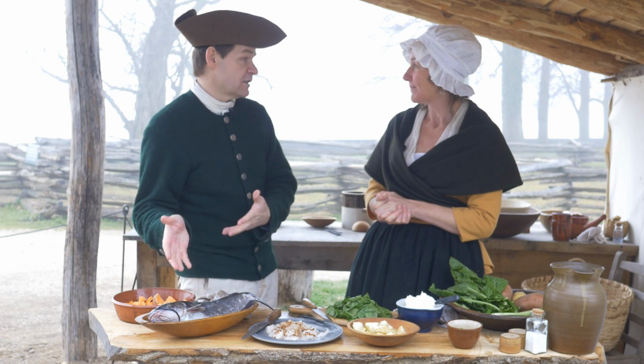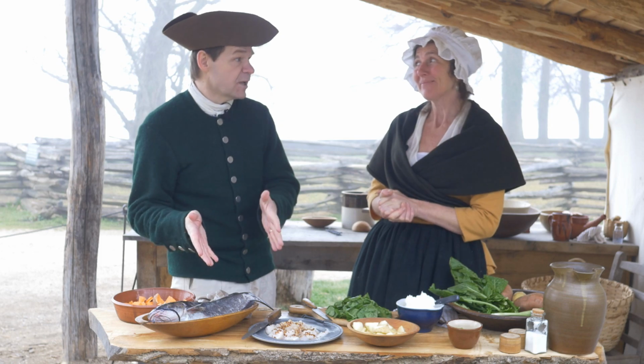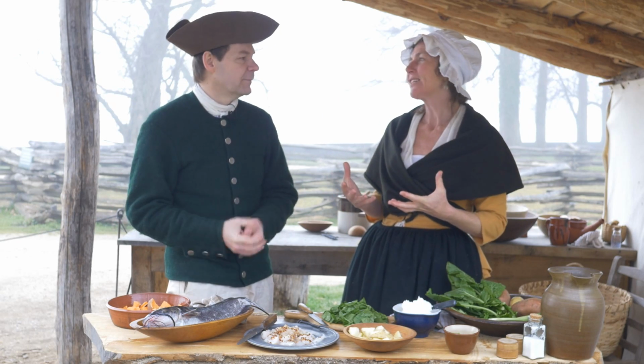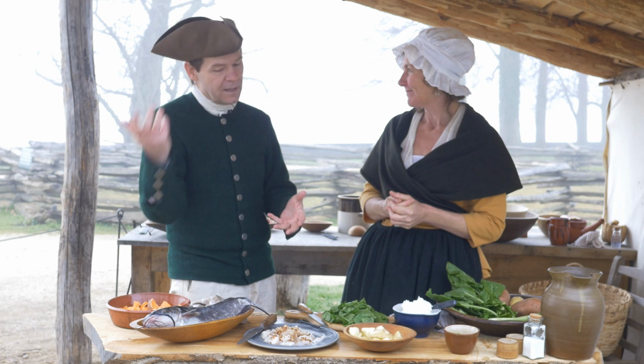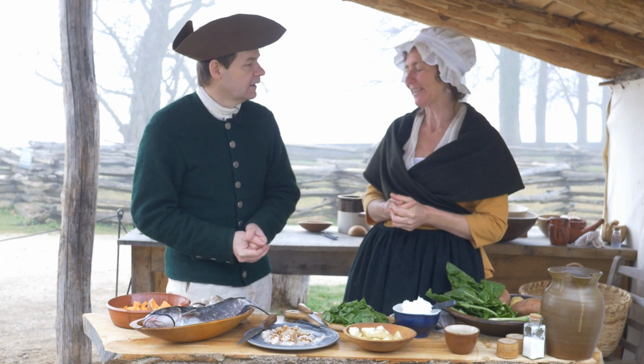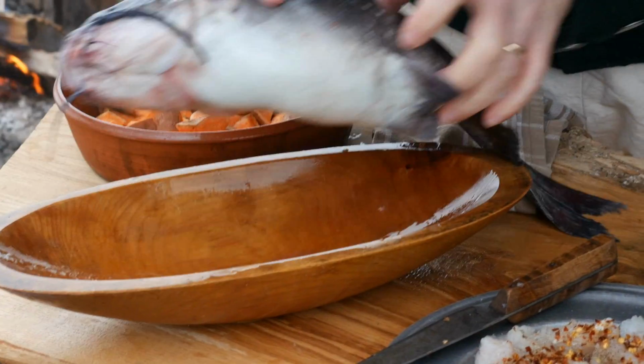Did they catch the catfish at the same time? Yeah, the catfish are bottom feeders, so they're going to be coming up from the bottom in the nets when they're bringing in all those shads. So they're netting and then are getting that at the same time. Exactly. They're a throw-off fish. They probably couldn't preserve them the same way. No. So let's eat them right away. Exactly. So it's a really simple recipe.